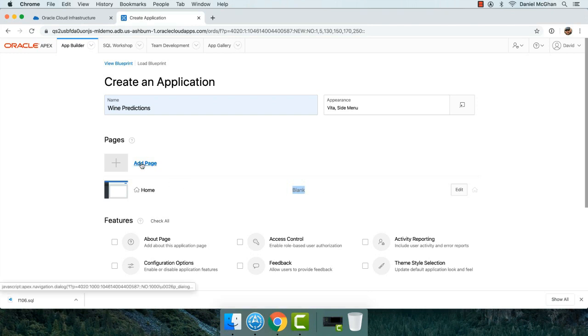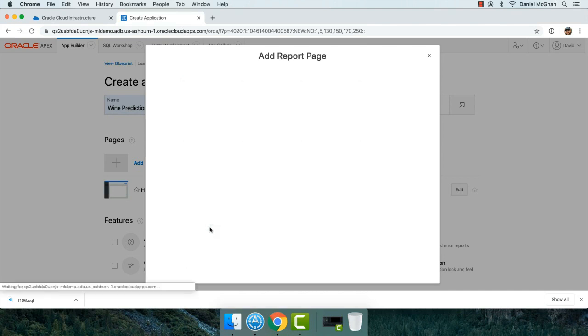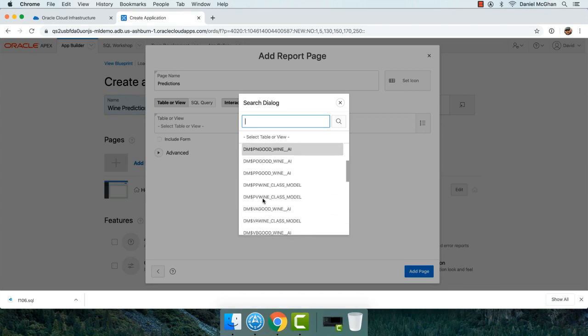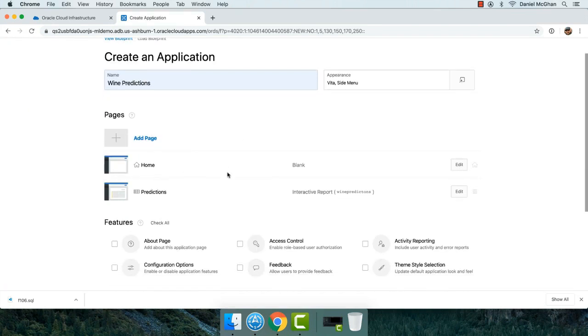I'm going to add a second page here. And as you can see, there are a number of different types of pages you can add. I'm going to choose the interactive report, which is a very powerful type of report. I'll select that, and we'll call this predictions. And the table I'm going to build this on is that underlying predictions table. So here's that. Click Add Page. So now we have two pages.